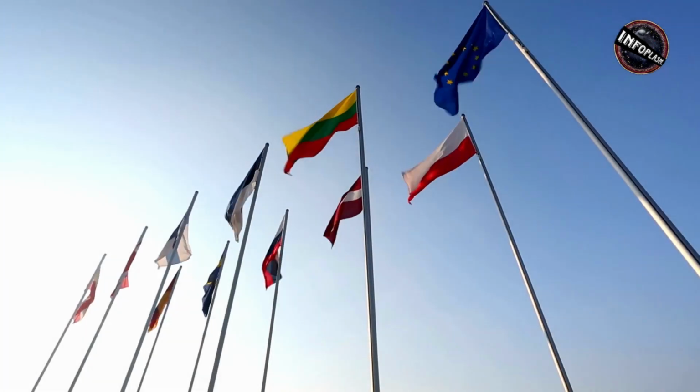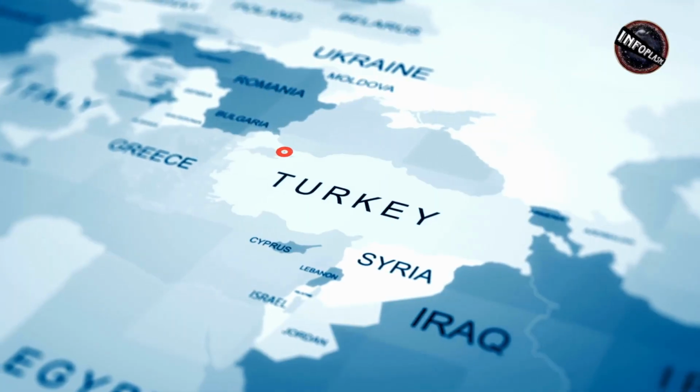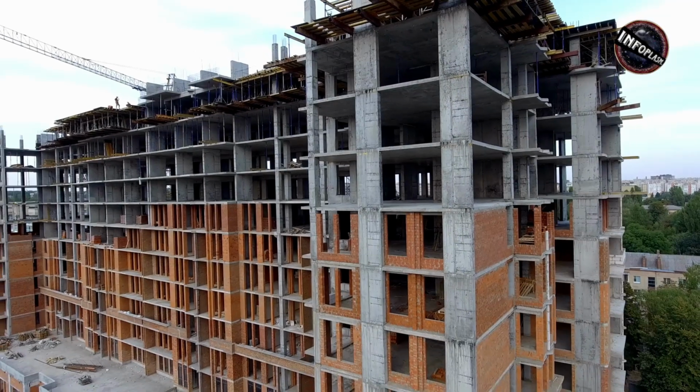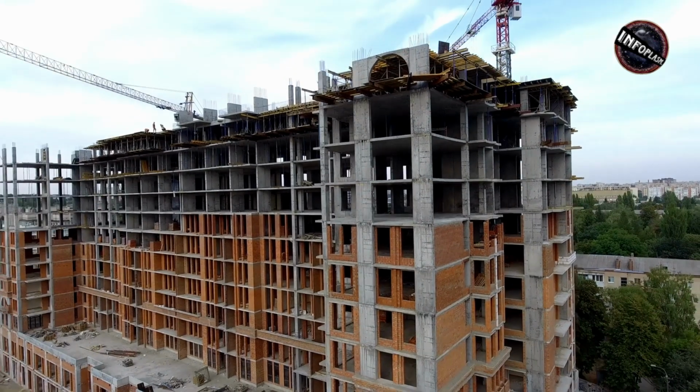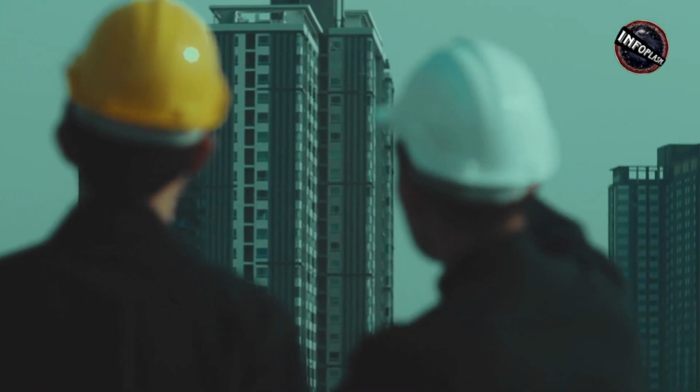Building standards for earthquakes vary from country to country, but most are based on the local seismic activity and the expected intensity of earthquakes. In general, buildings are constructed to withstand earthquakes up to a certain magnitude. The exact magnitude depends on the building's location and the materials used in construction.